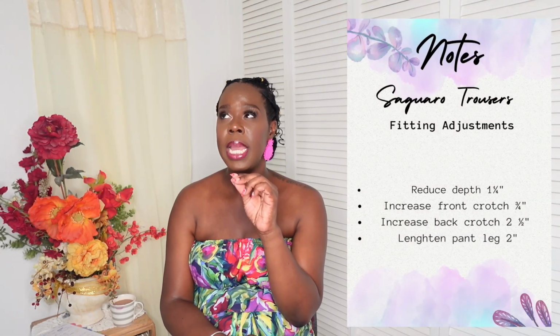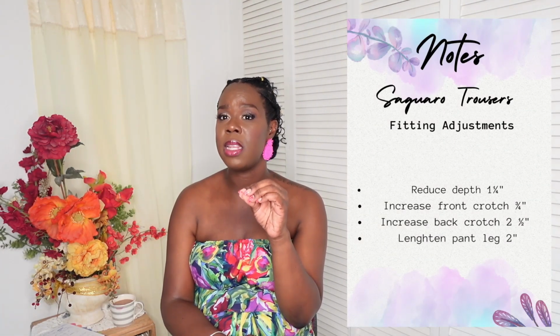Oh, before I do, I made an additional adjustment to these trousers. I went ahead and lengthened my pant leg by 2 inches. In hindsight, I feel like I should have lengthened them by 3 inches. I am 5 foot 8.5 inches, which is a little taller than average, but I am short-waisted, and so I carry a lot of length in my legs. Even though I lengthened these trousers by 2 inches, for my personal preference, I feel like I could have lengthened them just a bit more. Anyway, let me stand up right quick.